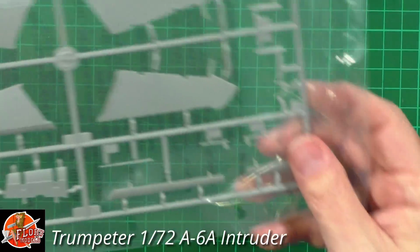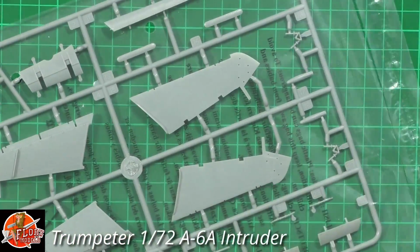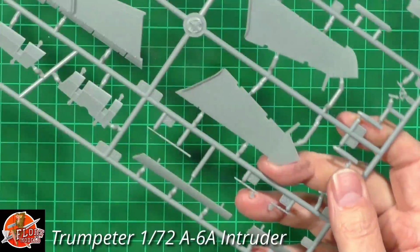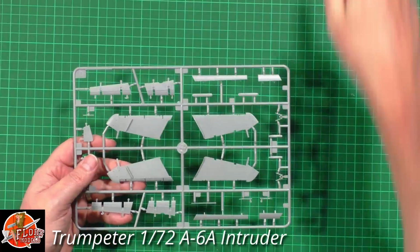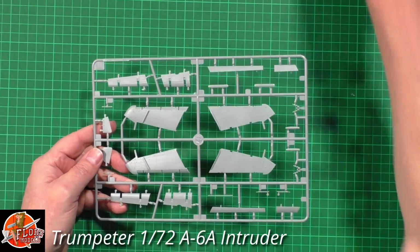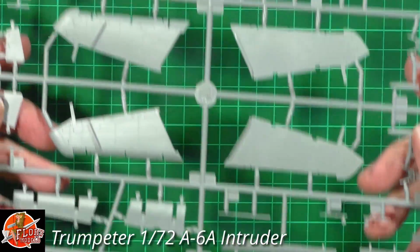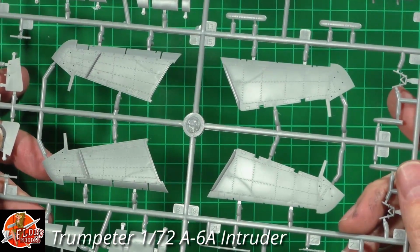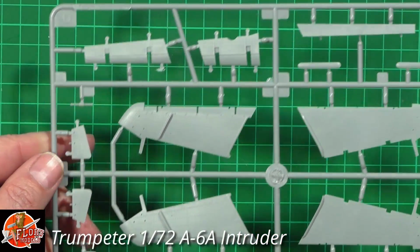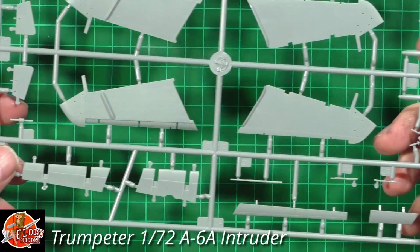Okay, so outer wings. On the outer wing front, as you can see, again, nice riveting detail, all the bits down in there. See, catch it in the light, looking very nice indeed. We've got those flaps, again, pretty sharp, all of those.